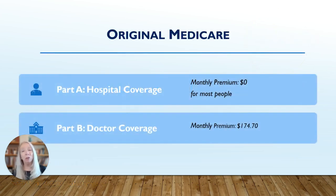So let's talk about Original Medicare Part A and Part B. For most of us, Original Medicare Part A, the hospital coverage, should be $0 premium per month because we've worked at least 10 years and paid into Medicare. Now that does not have to be concurrent. So you could have worked early and then taken a break and then come back to the workforce. As long as you've contributed for 10 years, it's expected that your Part A premium will be $0. Part B premium should be $174.70 per month for 2024. That's the doctor coverage.